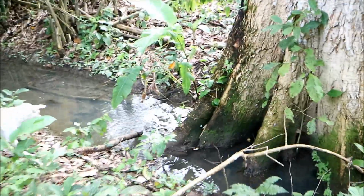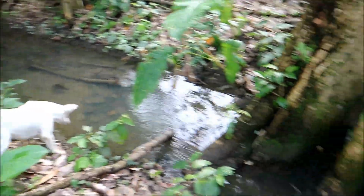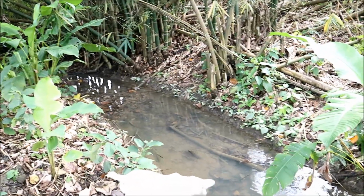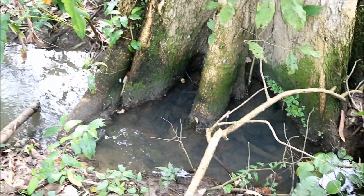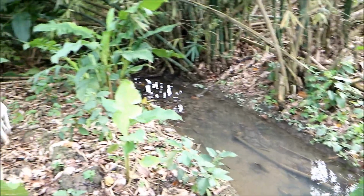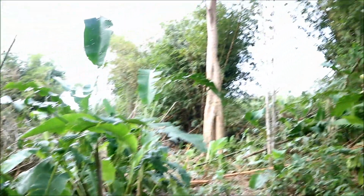This little ravine here, that dog there follows my dad everywhere. It doesn't even belong to us. But this ravine here, I remember as a kid, we would come and catch conchs here. Snails. Yeah, we used to eat snails as well, but the big ones, really massive ones. It goes all the way back, all where we came from back there.